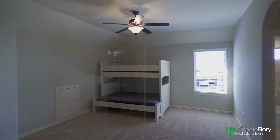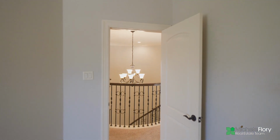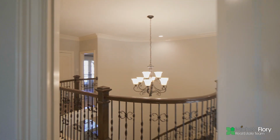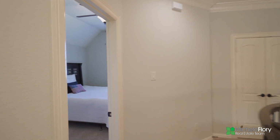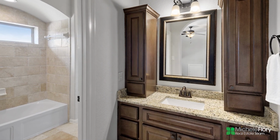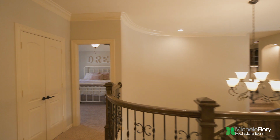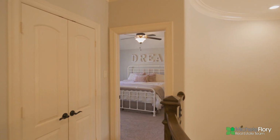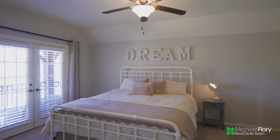There are 3 bedrooms upstairs, each a nice size and all with en-suite baths. One shares a bath with the game room, and the other 2 bedrooms share a Hollywood bath. This last bedroom has access to the balcony.